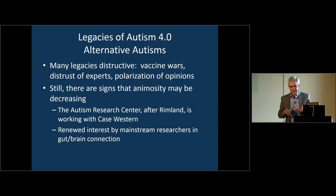The idea that the gut has something to do with autism, I think more researchers are starting to realize there might be something to that. I'm sure all of you have heard of this idea of the gut as the third brain. And there's very interesting research showing that kids with autism have different kinds of flora. A lot of chicken and egg questions with this.